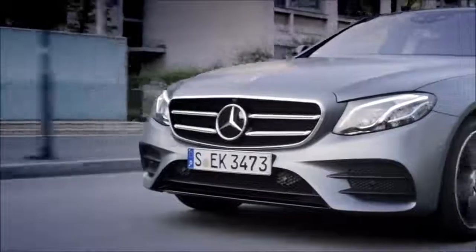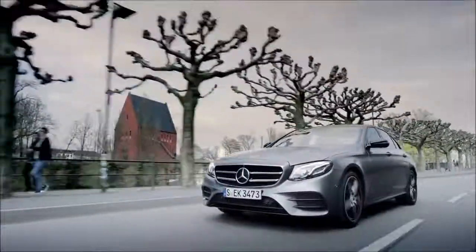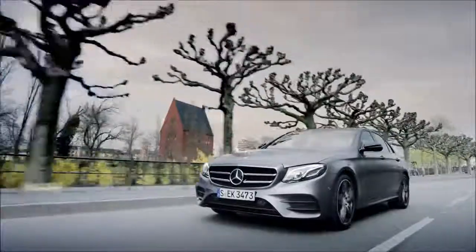There are 3 engine options with the launch of the new E-Class: a 4-cylinder gasoline engine, a 6-cylinder diesel engine, and a completely newly developed 4-cylinder straight diesel engine. Now, this is the first member of a new engine generation. Other model variants will follow, including a plug-in hybrid that will be able to do up to 30 kilometers on electric power only.